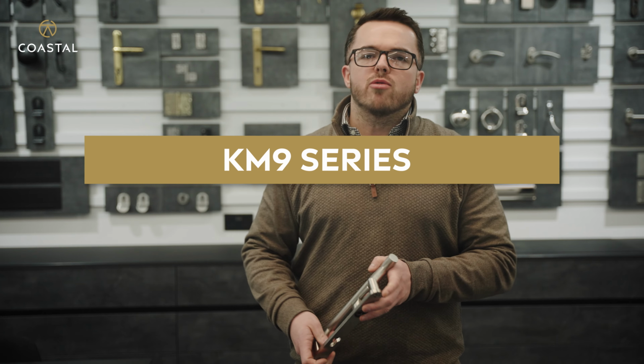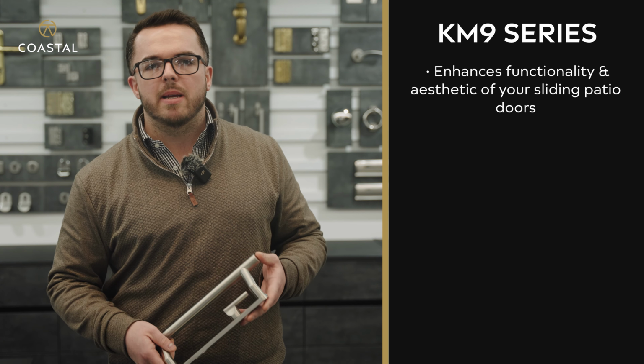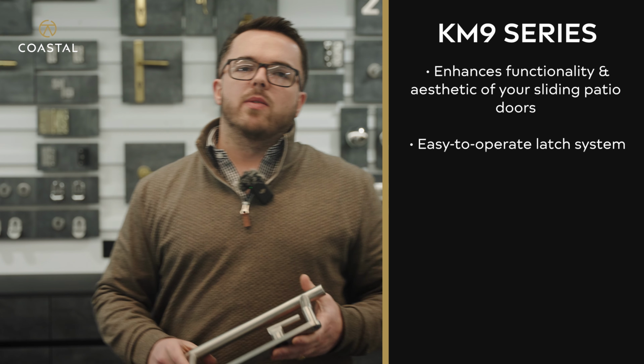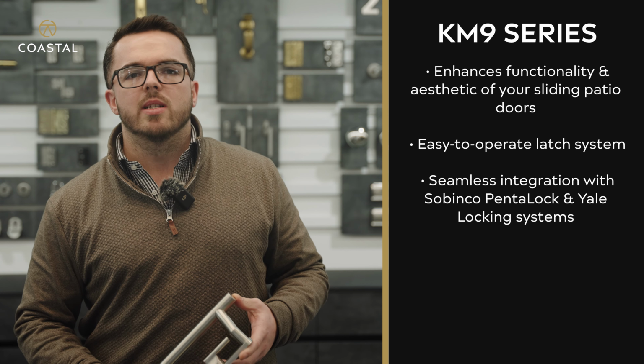The KM9 Series represents an exemplary advancement in patio door hardware, meticulously engineered to enhance both the functionality and aesthetic appeal of your doors. Furthermore, our easy-to-operate latch system ensures seamless operation. Another noteworthy aspect of the KM9 Series is its seamless integration with the Sobinco Penta and Yale locking systems.